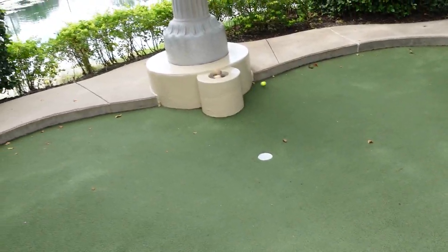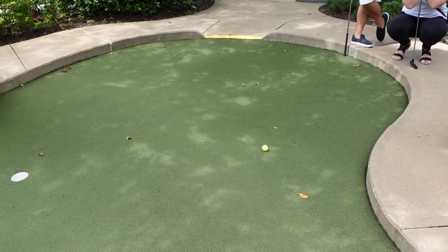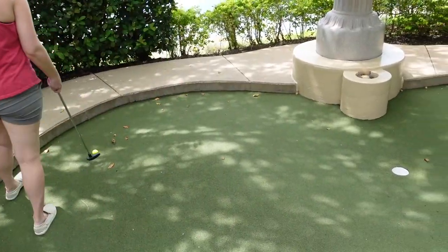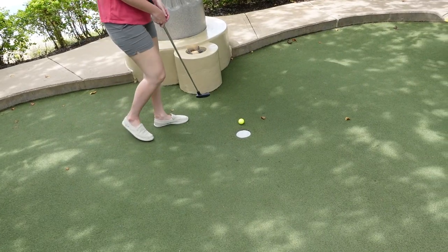Ooh, right down the center. Oh, don't go too hard. Look at it doing its thing. Oh, no. Too hard again. Okay, let's see. Okay. All right. Looking good.